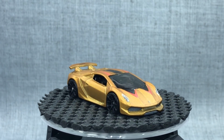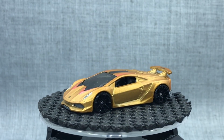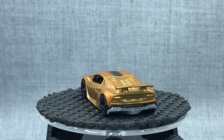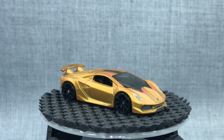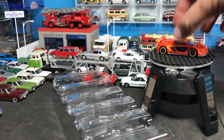Well, I mean, I guess it's supposed to be gold, but a very cool satin gold color on this one. And I like the black. They use the Trapezoid 5 wheels, which some people don't like. Here it works. I know in some models it doesn't. Here it definitely works.